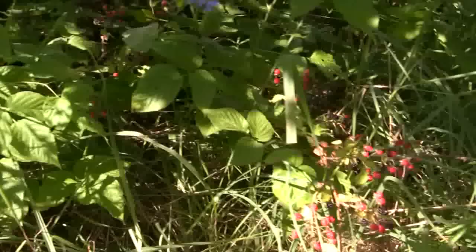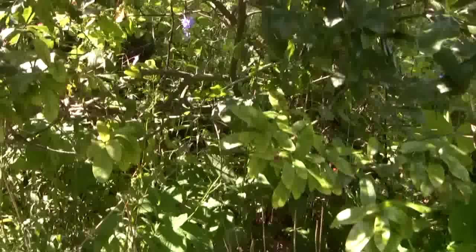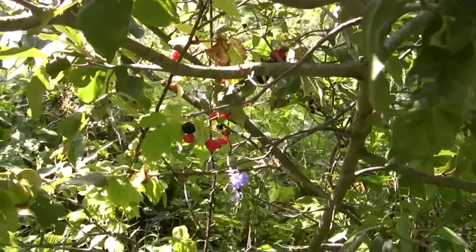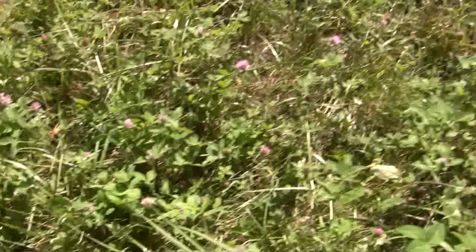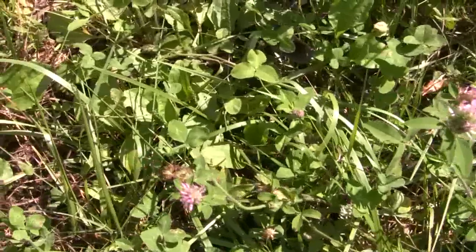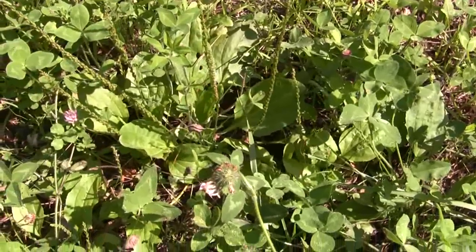You got blackberries, and they're pretty ripe right now. It's a little late in the season for us. Have some pink clover. Some plantain.